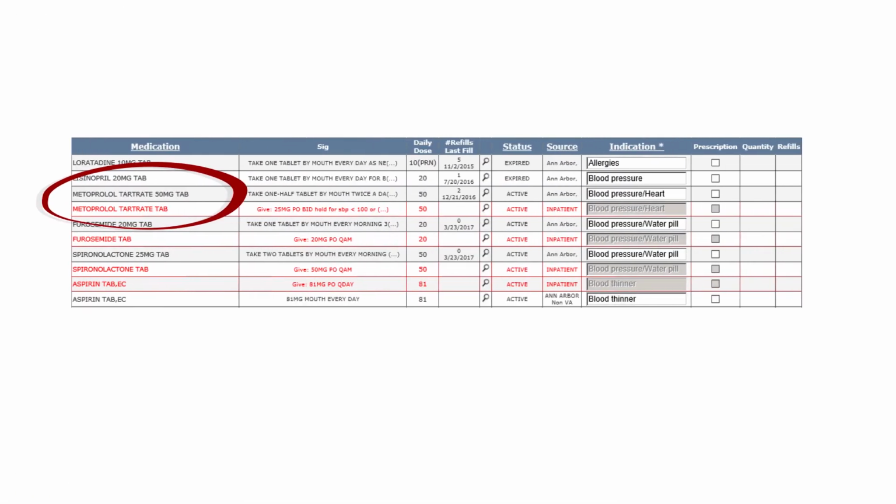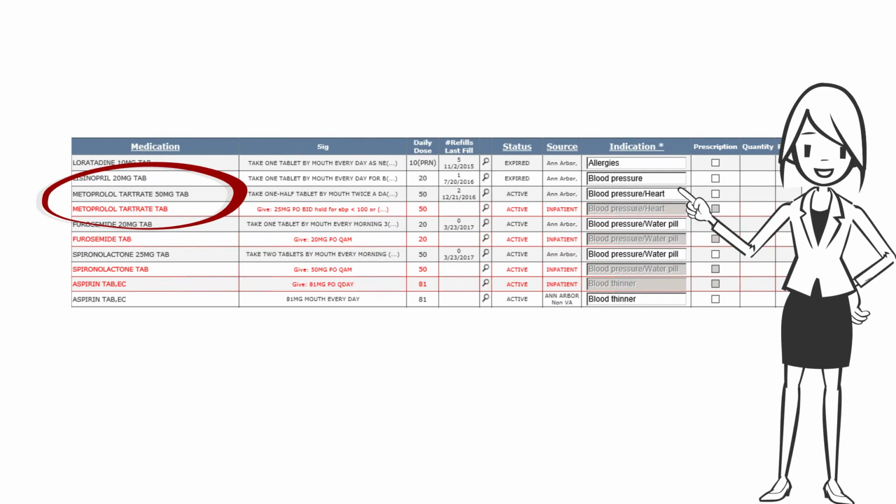By grouping in this fashion, please note how easily the inpatient, outpatient, and non-VA medications from all sites can be compared. This decreases the risk of medication errors, especially during transitions of care.